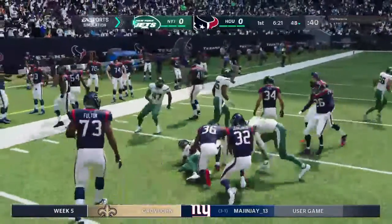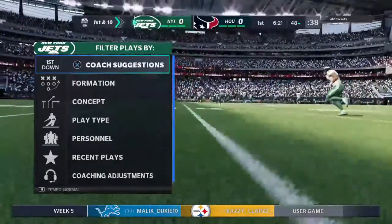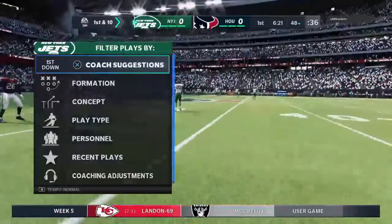It'll be called just a 22-yard punt. Certainly not what he wanted. And the Jets will take over 1st and 10.